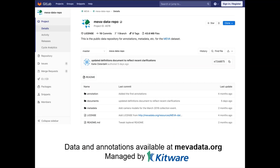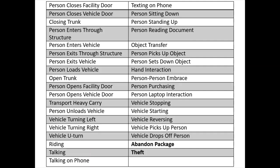You can download it today, and you can also contribute by annotating some of the data for activities. All of the released video has been annotated for 37 activity types. These are the 37 activities, and you can see they include fairly mundane activities, as well as abandoned package and theft, which were only possible because all of the humans in the videos are actors, so they could be instructed to do these more rare events.